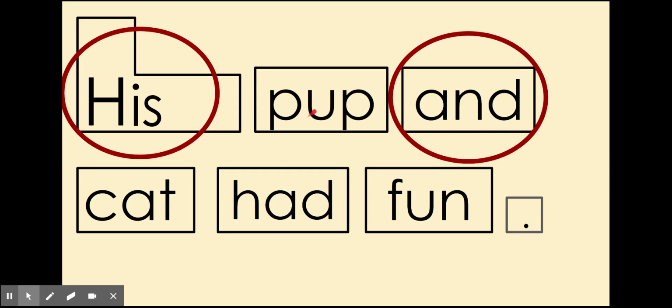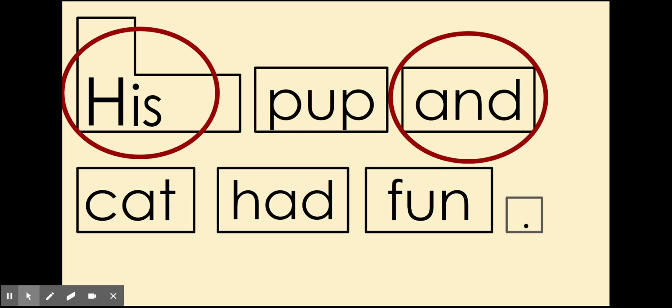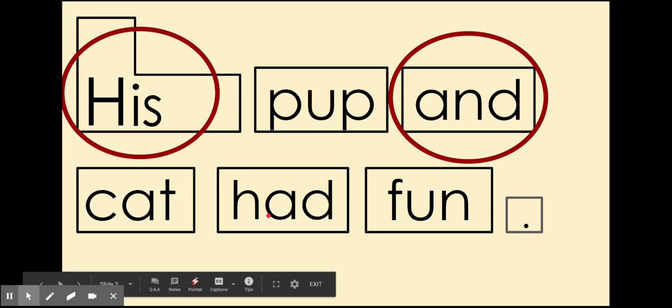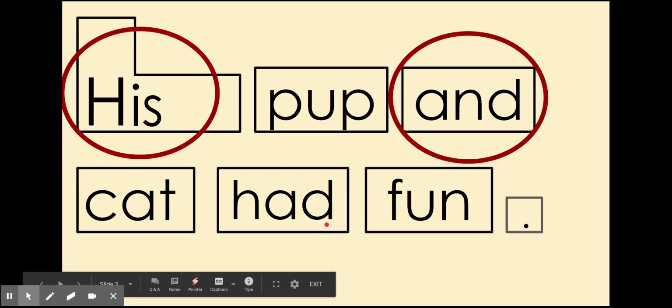His pup and the next word, cat. We can sound that out. Let's tap it. K-at, cat. His pup and cat had, let's tap it out, ad, had. His pup and cat had fun. Let's tap out fun.